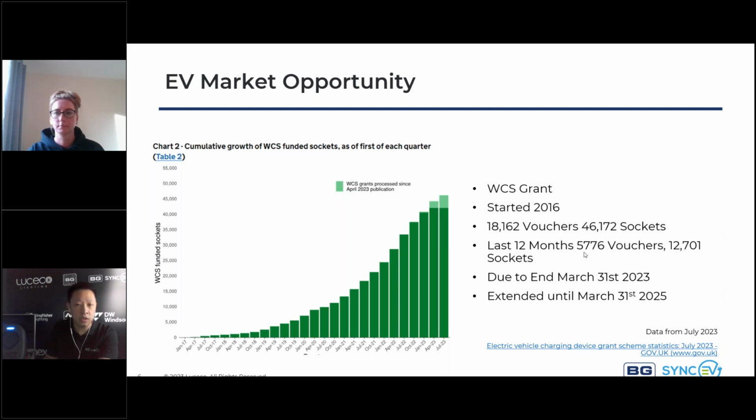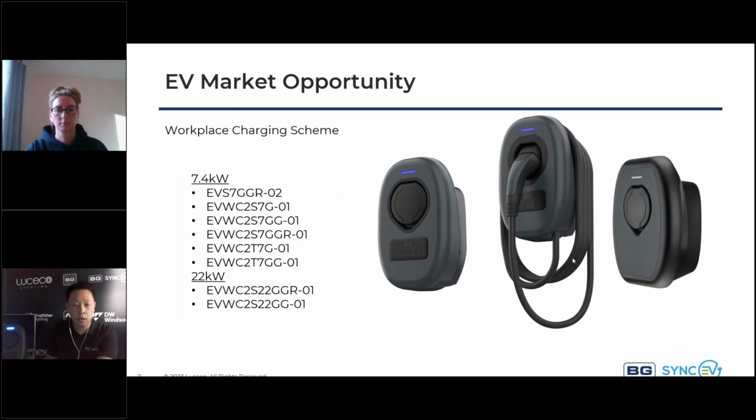5,776 of those were only applied for in the last 12 months, out of 18,000 in total, although the grant's actually been out since 2016. So again, that could be a market to look at. The good news is that our range of chargers, our WC chargers, are all workplace grant scheme approved.